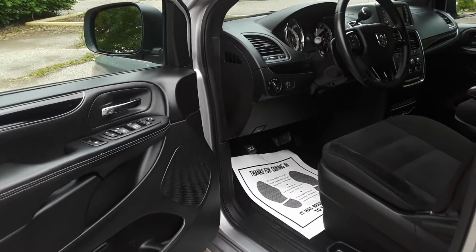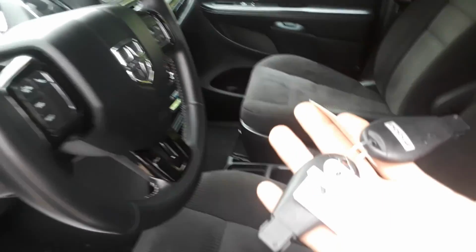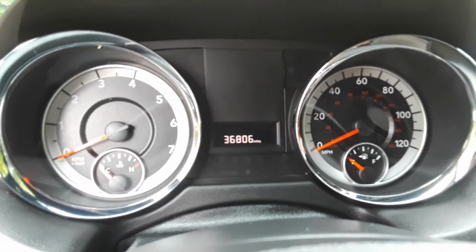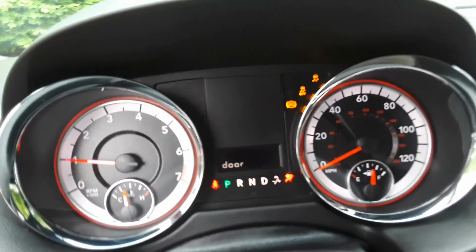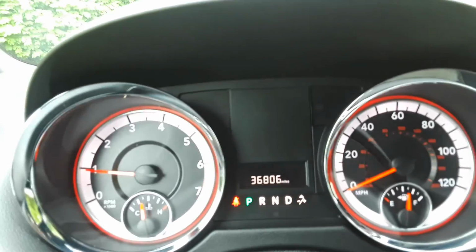Interior is a black cloth. It's got power doors, power mirrors. This unit does have two combo keys. I'm going to start it up, show you all the lights do work. And of course all the lights go off. 36,806 miles.